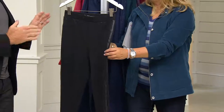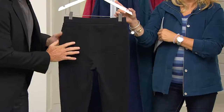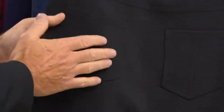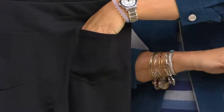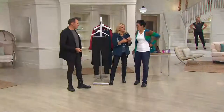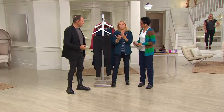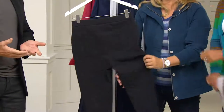It looks really great. Wait till you see the back. The pockets are real on the back. Now this is what really makes your booty butt lift. It's got a seam in the back pocket. It's hard to see on TV, but this seam is what flatters you and makes you look really great. A lot of bathing suit designers will put a seam in the back, even in underwear, for support, because that seam helps fight the gravity. It's all about the fit.